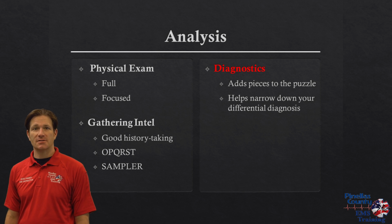A focused exam is primarily for someone that has a chief complaint of a broken arm or a broken wrist. They have no other complaints. That does not mean that you won't perform a head-to-toe exam. However, you will focus more on the area that is causing the complaint.